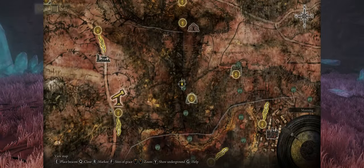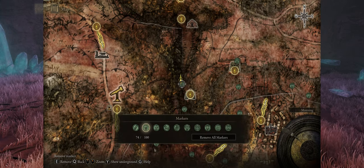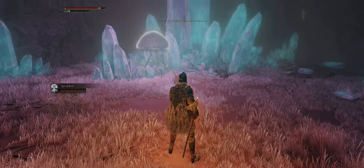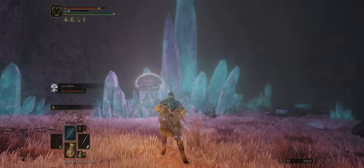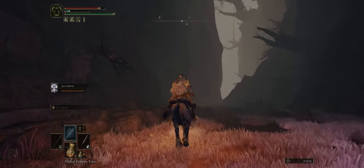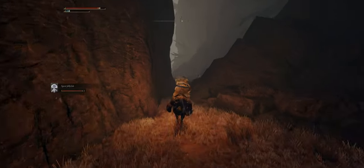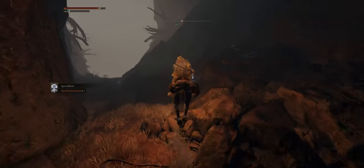This is definitely something more than just an item. There's gonna be a boss fight here. There has to be. There's no other reason that it would let you summon, specifically for just down here. There's just not enough things that are actually a threat.